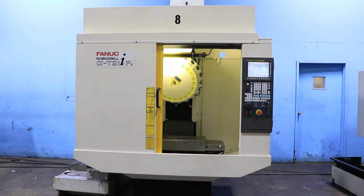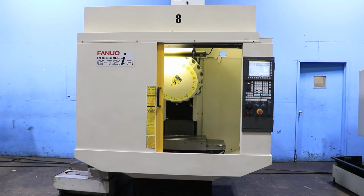Okay, we have a Fanuc Robodrill Drilling and Tapping Machining Center, model AT21IFL, serial number 084WH601. Machine was new in 2008. We're going to run her for you.